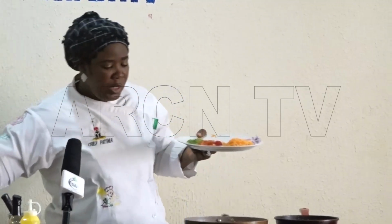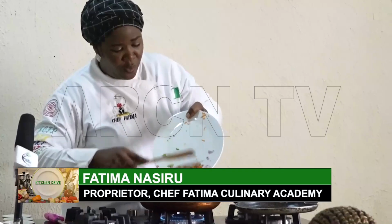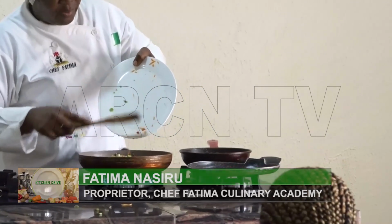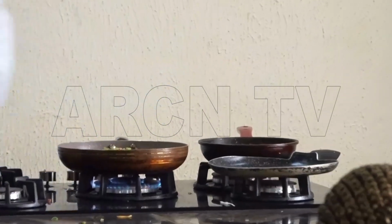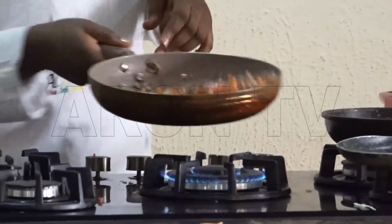Good. So let's quickly add our carrots and peppers, for it to keep cooking while we still take the remaining recipe. So you saute as well. You can saute this too.